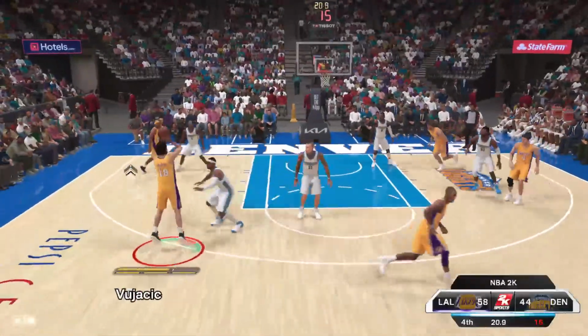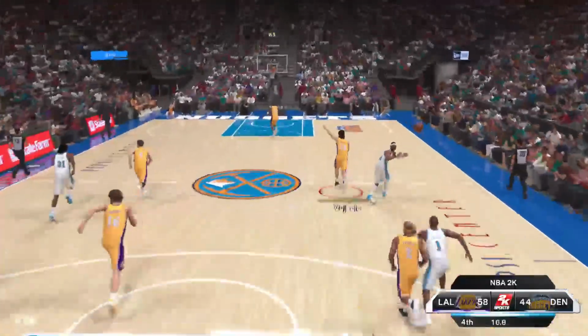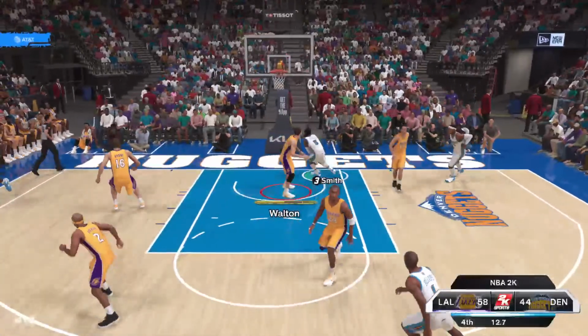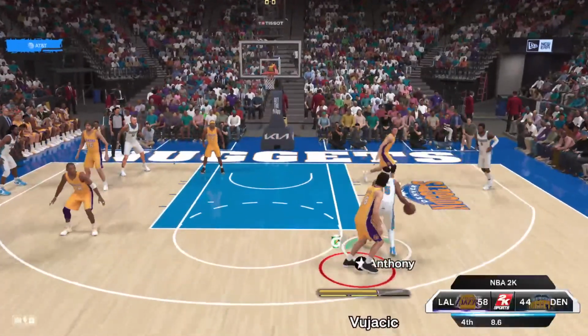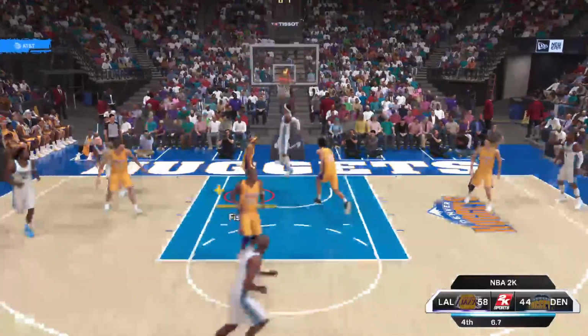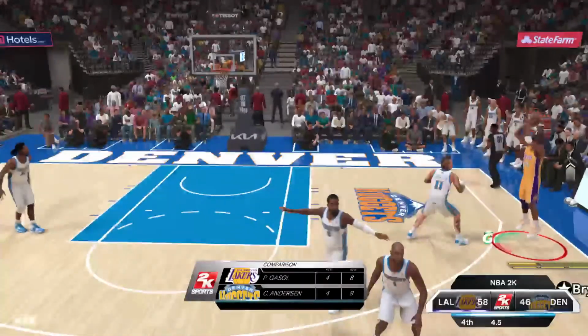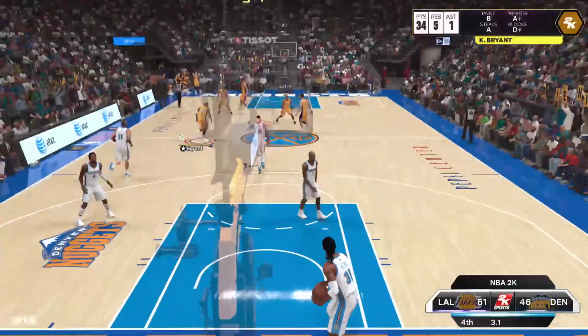Kobe dishes to Vujacic. Off target with his three. The Nuggets now on offense. They trail by 14. Back to Anthony. And here's Bryant outside. Good, and it's Fisher picking up the assist.